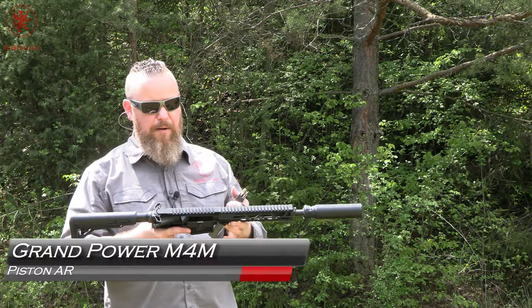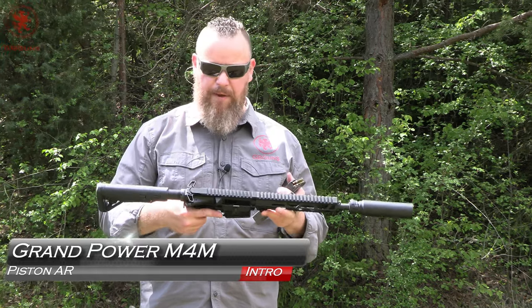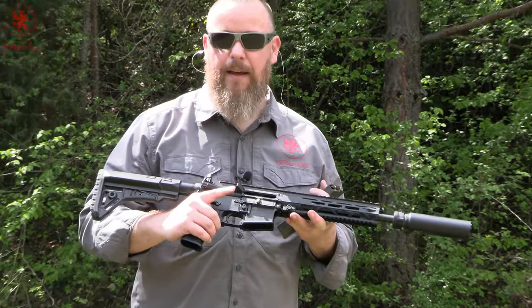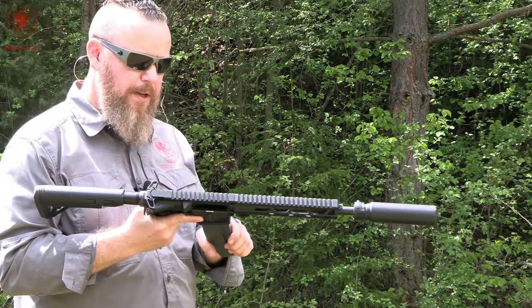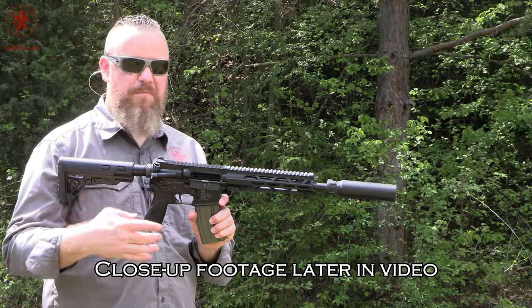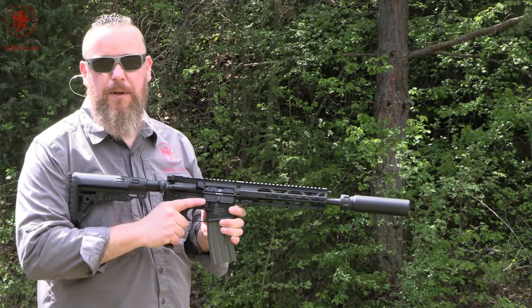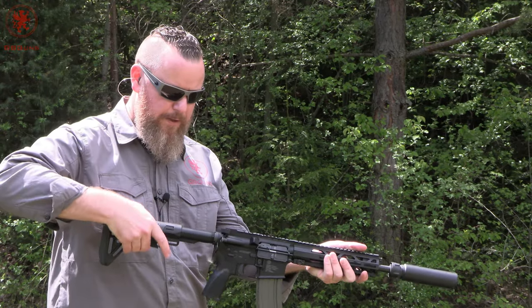For a look at another version of their M4, this is the M4M, which is a piston system. And I also noticed that the lower receiver is ambidextrous, pretty cool. Got a flow through can on it, no sights. Just want to get a feel for how gassy, how controllable, the basic things that you want to know when you consider having a firearm. Just doing this a little bit.